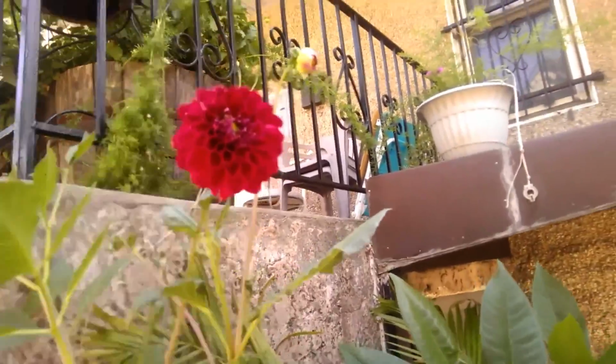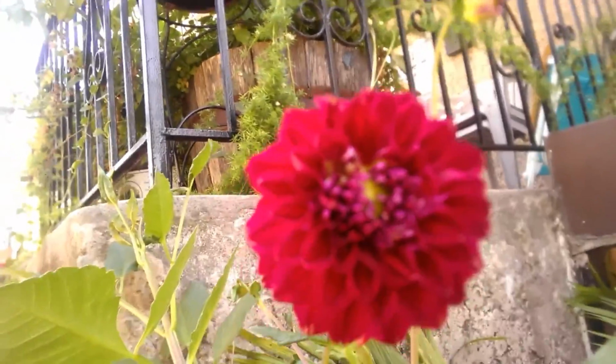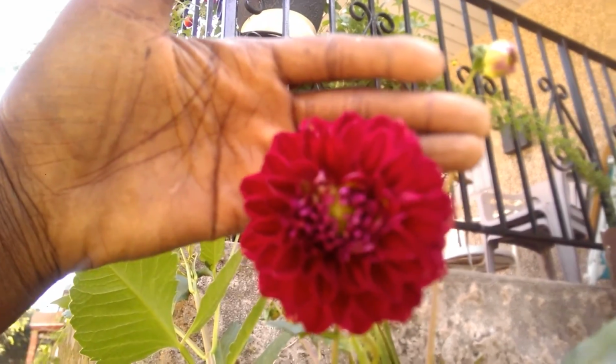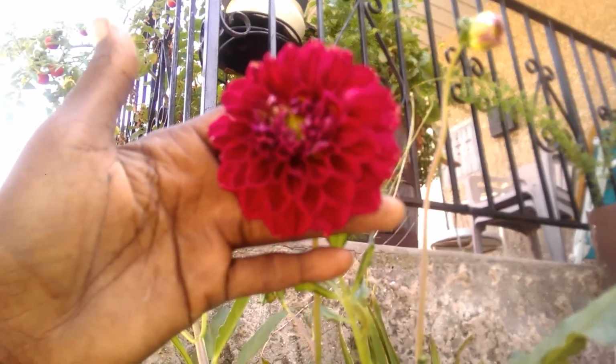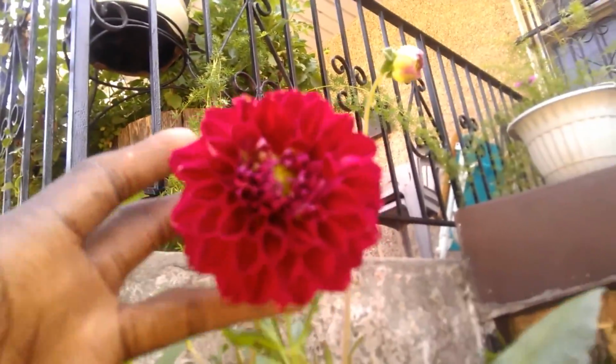Check it out, Garden City. This is one of my first dahlias. This is supposed to be a dinner plate dahlia, but look at it. Nowhere near. But it's still beautiful. Still a very gorgeous flower.